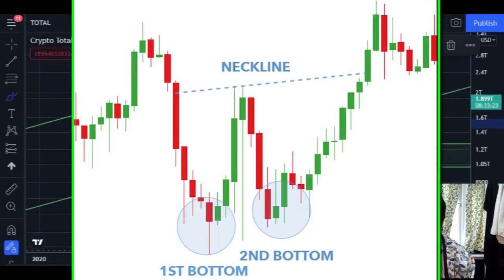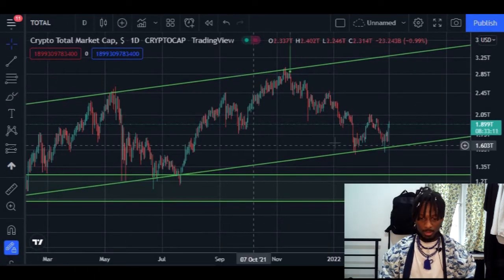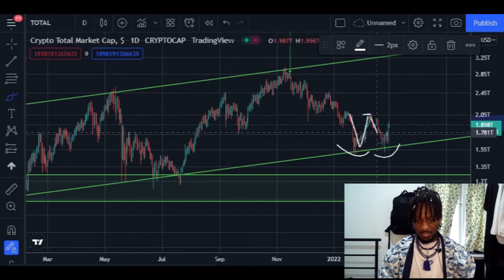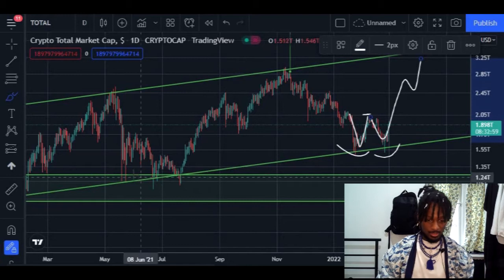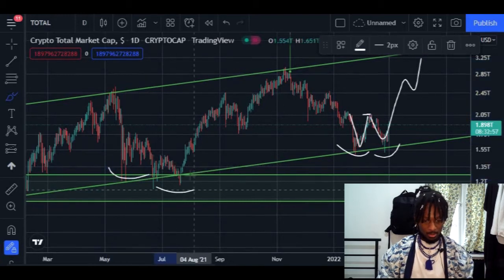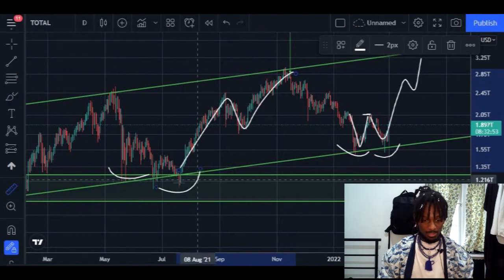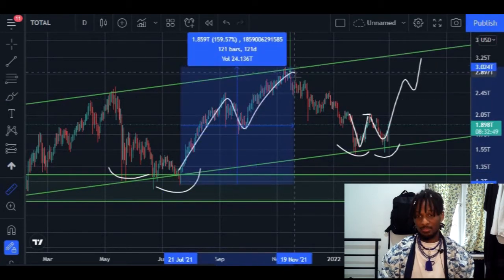Now, if I zoom in for you guys, double bottoms are very bullish price formations. You can see that the price comes down, prints sort of a higher high, and then comes down again, and then just rallies up onwards and beyond. This right here is a double bottom, and you can see that we printed and we just went up and pumped a nice top to bottom 150%.